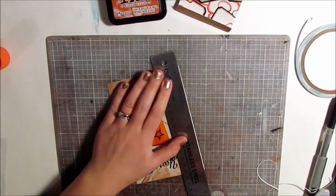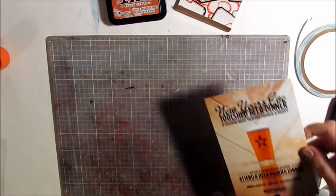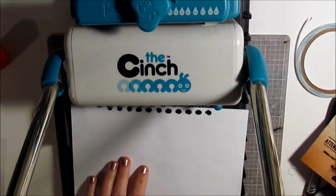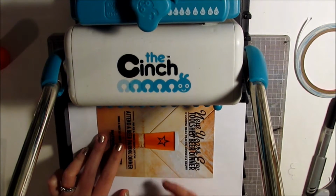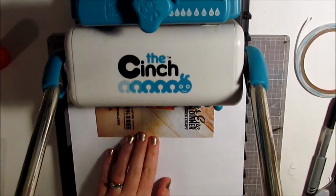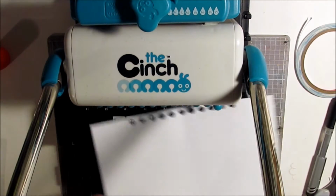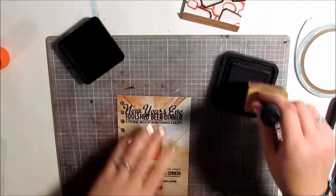So I'm adhering that just using the glue stick to the back of this 4x6 printout of the ad, I guess, for the event that we went to. And I've showed you this before, but this is how I use the cinch to figure out where exactly I want my holes. So I have my template made already, and then I just line up my piece exactly how I want it on top of the template, so I know where the holes are going to punch, and just punch it like so. It's really simple, and that's just the easiest way that I have found to do it, rather than guessing or eyeballing where you want the holes.